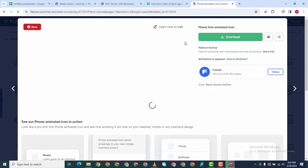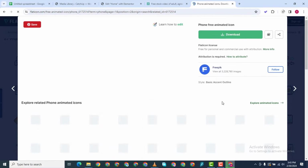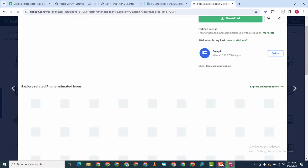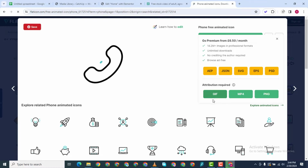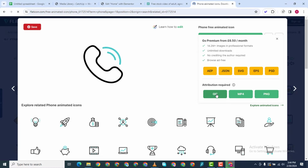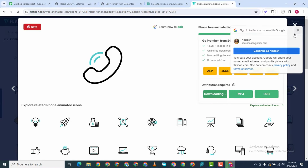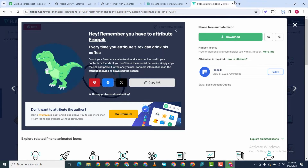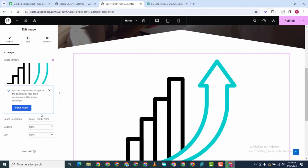Click on it, and when you see it's download, click on download, and then download it as a GIF. Make sure to double click it, and then it's downloaded. So that's how you get them. For pictures, you can go to pexels.com. We are coming to that.